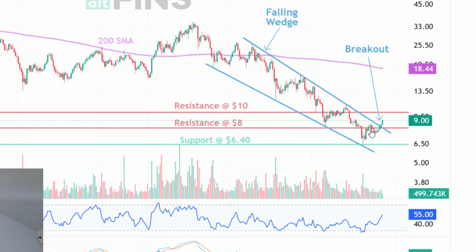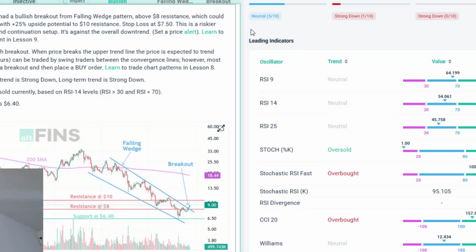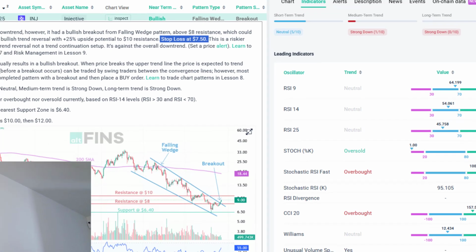And lastly, you have this little pullback here, this little dip below the resistance. The price broke above the $8 resistance, pulled back, and then rebroke again. I like to see that as well. That gives me a clear idea where to set my stop loss, right below this pullback or swing low. I believe that is about $7.50, is where I would put my stop loss level.